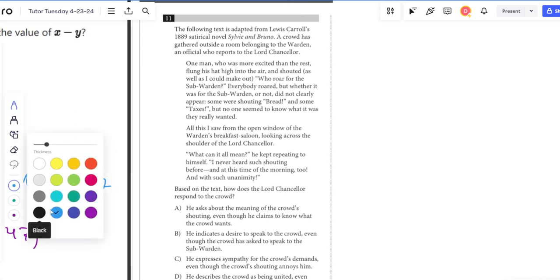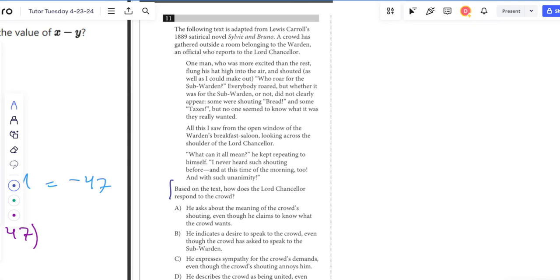I always like to skip these and go read straight down here. It says, based on the text, how does the Lord Chancellor respond to the crowd? So that's what I'm going to focus on as I read this. It also tells me that this text is adapted from Lewis Carroll's 1889 satirical novel, Sylvie and Bruno. A crowd has gathered outside a room belonging to the warden, an official who reports to the Lord Chancellor.